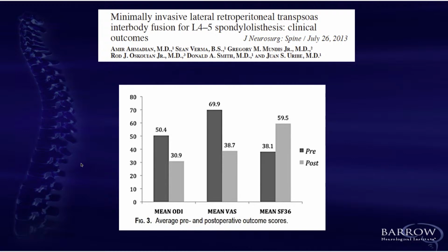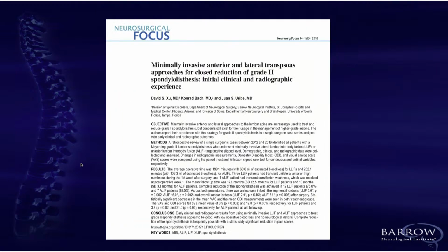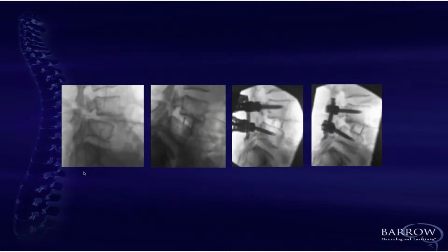This is our more recent publication, as we just tried to pull out only our grade 2 spondylolisthesis treated with indirect decompression and lateral, also with a really good result. This is something that the audience can look at in detail in PubMed. You find more details everywhere about how this technique works on grade 2 spondylolisthesis. Go to the next one. This is just a little bit of an example of another one. Go to the next one.